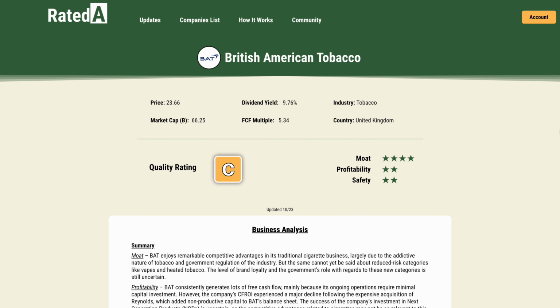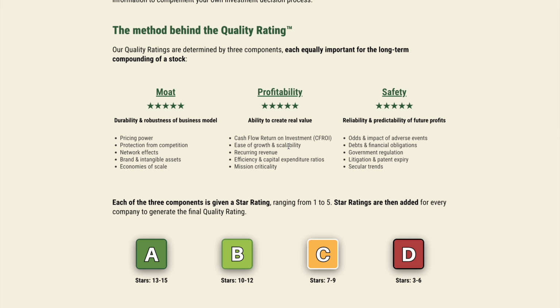In this video, I'll be using Rated A as my tool. This is a research platform that I've created where I rate companies based on their quality and their long-term prospects. And the way I come up with these ratings between A to D is actually quite straightforward.